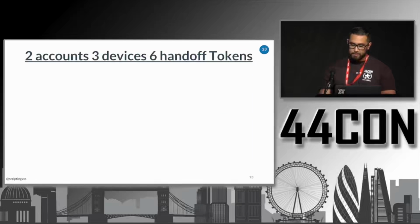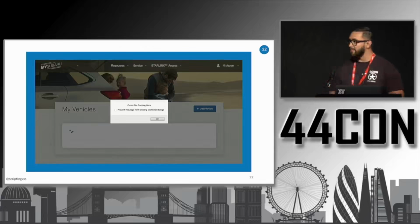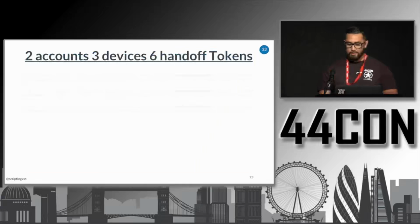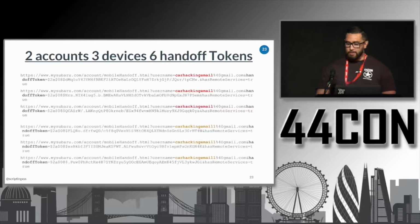Let me take a step back so I can show you guys. This was a cross-site scripting vulnerability in the vehicle. It's a vanilla cross-site scripting, like literally no output encoding whatsoever. And I use that, obviously, as a foothold to get one of these tokens, because you have to have a valid session in order to make these calls to the user account, the MySubaru user account. So again, you can keep making these tokens here. They can go on forever.